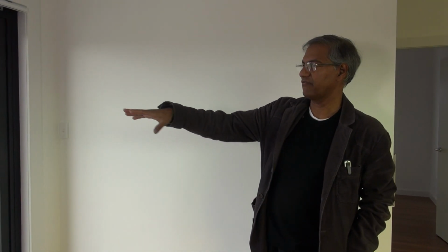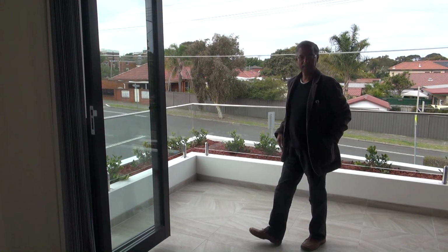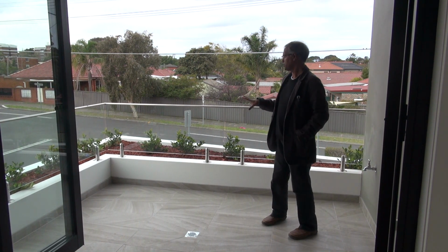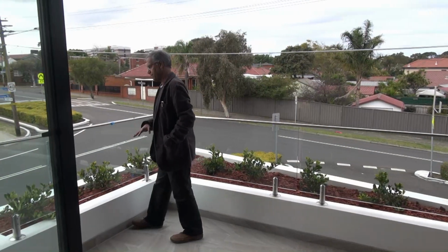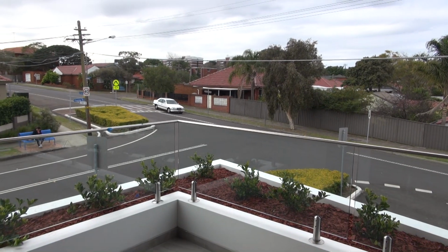Also, you can see the long view from this balcony. For privacy reasons, we have quite a significant planter box around it, and we put plants on it. We will see in a moment. So now we are on the balcony, and you can see that great view from this corner. At the same time, this is a corner plot, so we utilize this corner both from inside out and outside in. The plants are used for privacy reasons. It's fairly new, and when it grows up, you can get the privacy of this area.